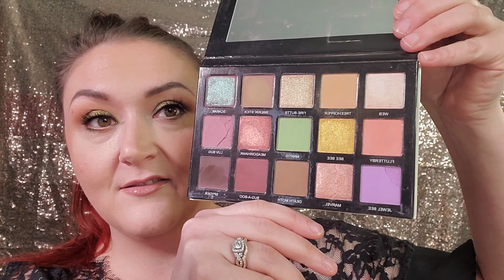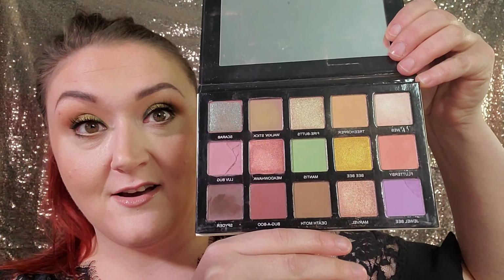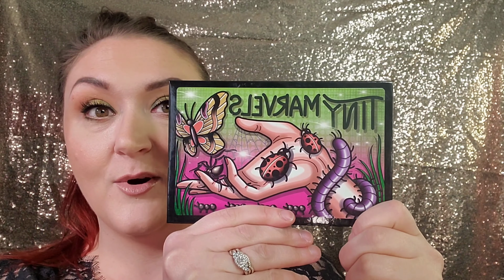Next one is quite special to me, because this came directly from Miss Mel. Please do not be upset. They came chipped. I didn't want to tell you. I didn't want you to feel bad. Look at this guy. Oh, these colors and that artwork. Oh, it's the Tiny Marbles palette by Sydney Grace and Mel Thompson. This palette is awesome. I almost want to say it's what you wanted subculture to be out of ABH.